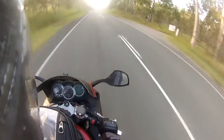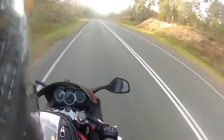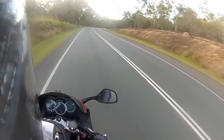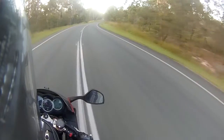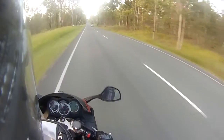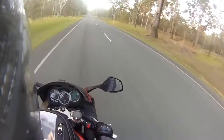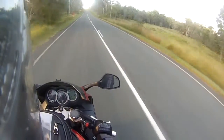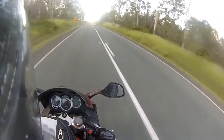But it's got really nice instrumentation. I rode it at night last night and it lights up really nice. The two dials on the left, your speedo and your tacho, light up white, which is nice and clear. And then on the right, there's a full digital readout, which is your odometer and your temperature gauge and your fuel gauge and all that stuff. That lights up a cool blue colour, which is nice and easy to read, even as the sun's going down.